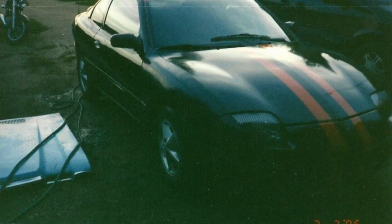an Interceptor package, and that was a whole other story. That was a fun car, and of course it held up a lot better to my driving. But I had to sell this Sunfire, which looked kind of flashy. I'd actually added some orange racing stripes to it with the leftover paint from painting my Chevette and stuff.